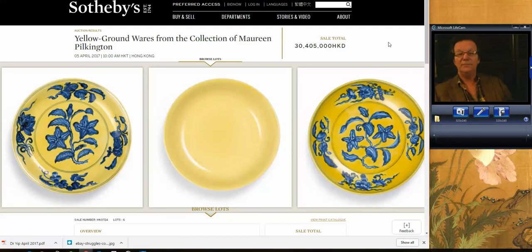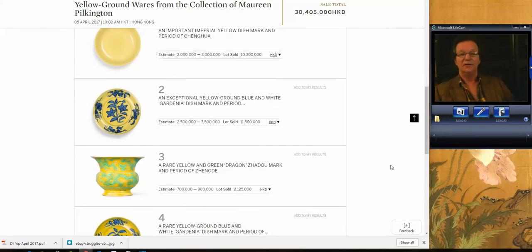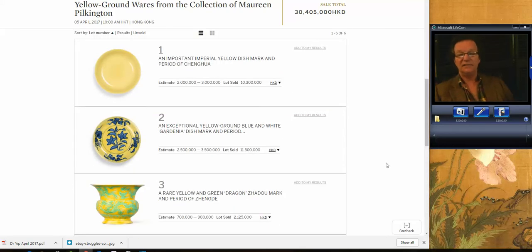And then we had Maureen Pilkington's collection. This was a neat collection. There weren't that many pieces. I think there were like 6 pieces in the whole collection. But beautiful, beautiful Ming Dynasty yellow wares. And they had this really lovely gardenia dish. Just beautiful quality. Went for 11 million Hong Kong. So call it about $1 million in US.